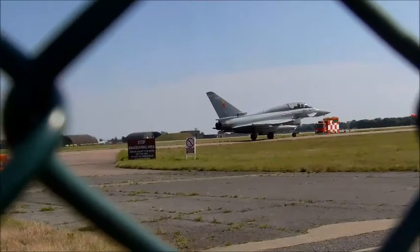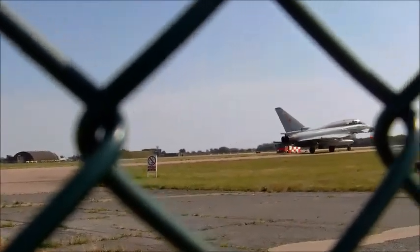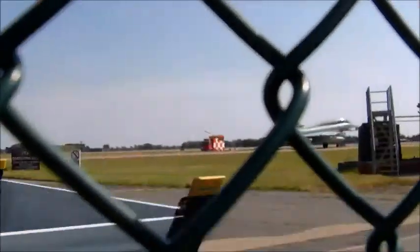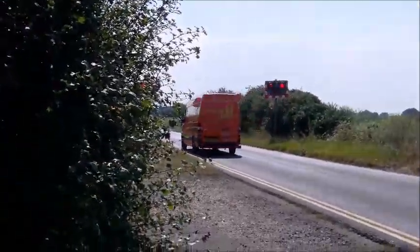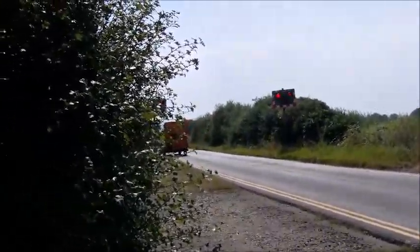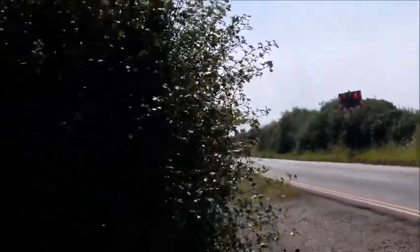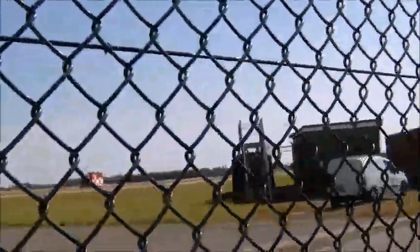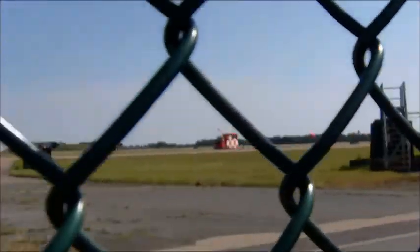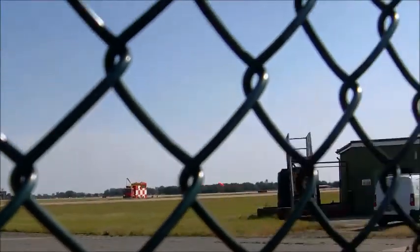The thing about these Eurofighters, they're not much cars. Swear to God. Anyway, we'll see it on takeoff. And the wigwags have come on again, and there's someone thinking that it can beat the mist something. Well, I don't even know what that was. But anyway, the next plane to take off will be one of the Eurofighters / Typhoon.